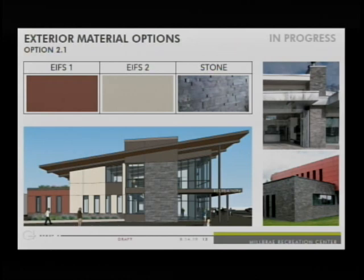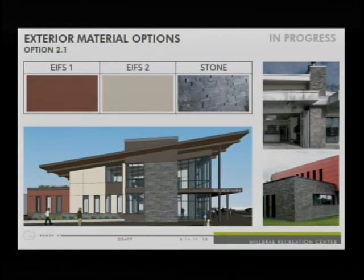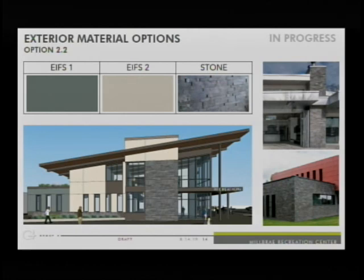So here we're looking at bringing in a cool kind of gray color, and then contrasting that by bringing in the red tone in the EFIS. So accenting that with red, as well as a neutral tone. So it has a little bit more of a darker feel and potentially slightly more modern in its approach. And within option two, we thought about accenting the gray stone with either a warm red color, like the brick tone that you see here, or in a kind of a blue-green color. So those are two variations within the stone option of either red or accenting it with a greenish tone.